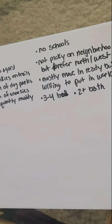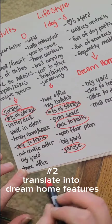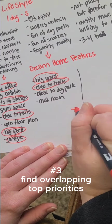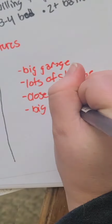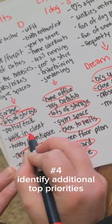From there, we translate those lifestyle questions into characteristics that would be included in your dream home and we list them. We can take a look for features that show up on multiple lists to help us determine some top priorities. Then we try and narrow that down to our top 10 features, 5 that are absolutely non-negotiable, and 5 that would be nice but aren't deal breakers.